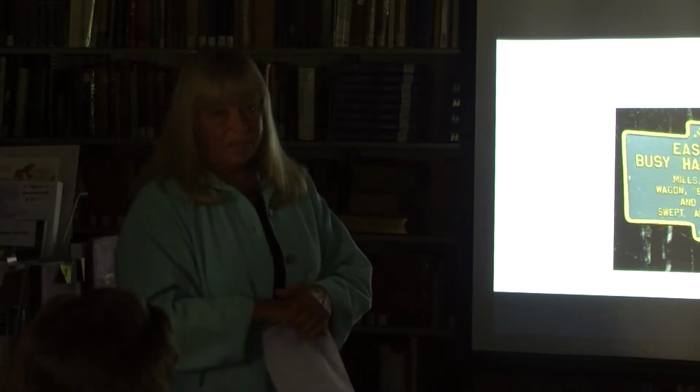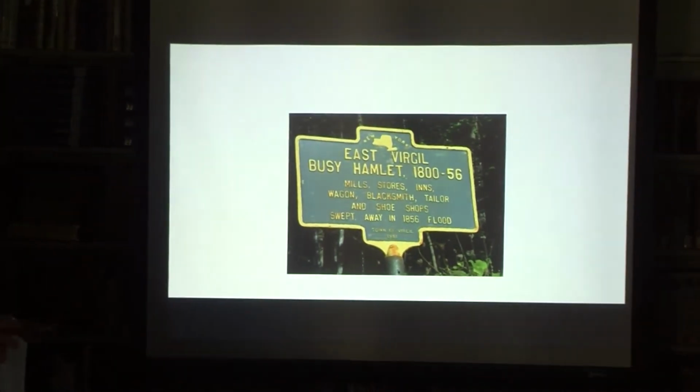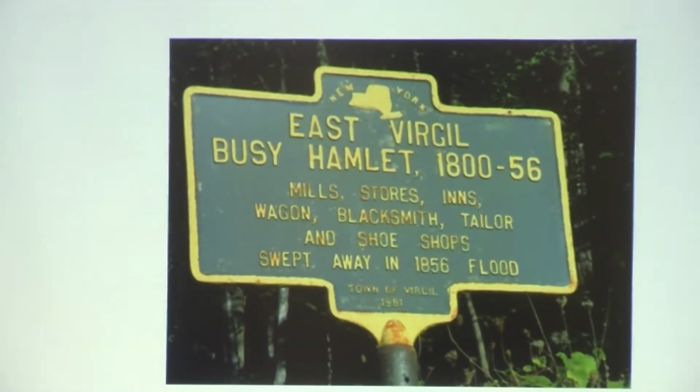East Virgil. So Virgil through the years really built up in activity, and at the 4 Corners there's right now a great big building that used to be the Virgil Hotel. Now it's Gordy's Appliance Repair or something. But he bought it and saved it from it totally falling down. It was in quite disrepair. So Virgil became quite a big place to visit.